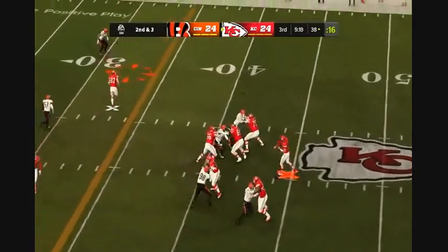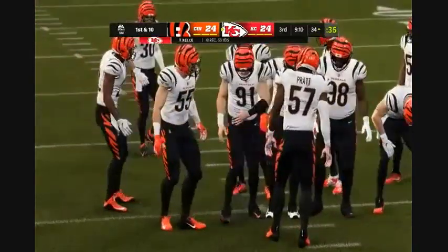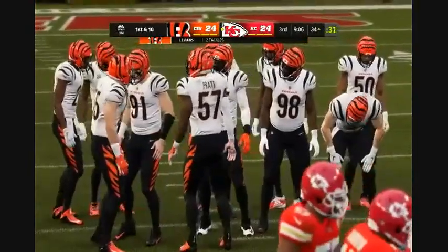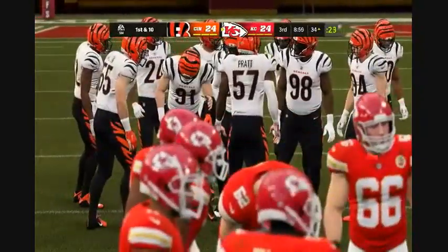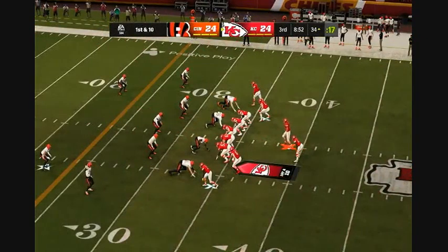Mahomes going to throw. To the right side, and yet another first down. That was a route run not just with dexterity, but with intelligence. Found the hole in the zone, made sure the quarterback saw him, and was able to make the sure catch and flip the down marker back to 1. From the 34 now, here's 1st and 10.